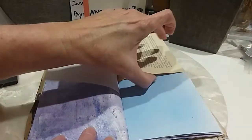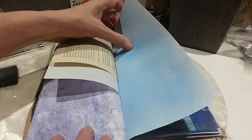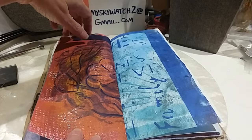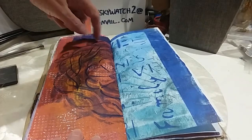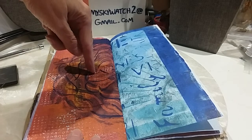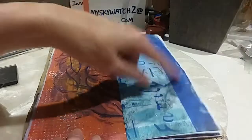And then we have a book page. And another piece of paper that's been sprayed with a real pretty ink spray. And I believe this is jelly plate. And I don't know if she's drawn on this or if this is a stencil. I think there's stenciling done on the jelly plate to get this look here.